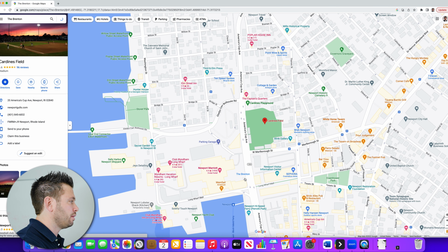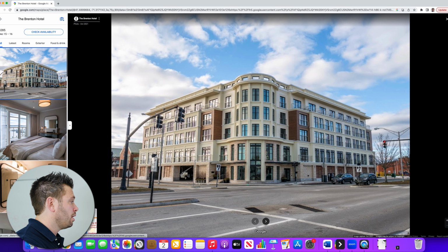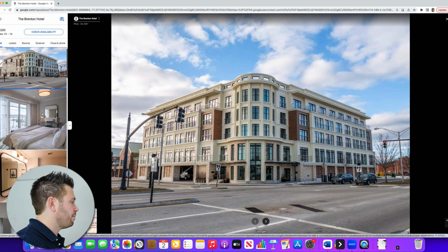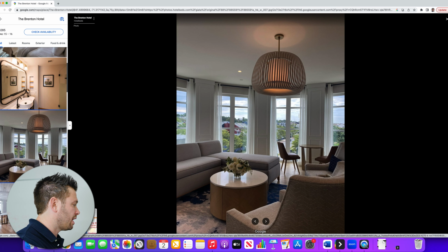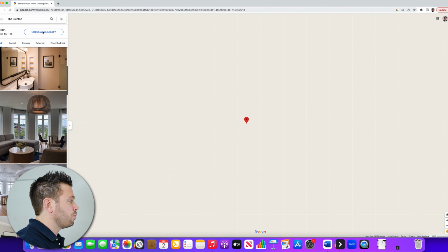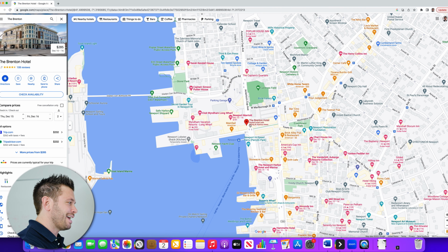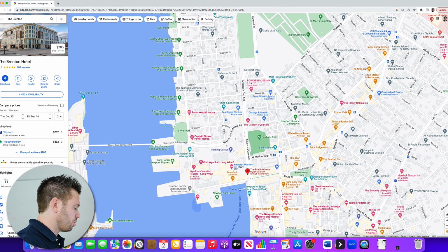The Brenton Hotel, let me click on some photos there to give you a feel as well. This is a newer hotel. A bunch of local investors had built this hotel, very modern. I think they did an incredible job on their design, on the interior and exterior. So this is gonna be a hotel that you may wanna refer your friends to if you're not gonna have them stay at your residence. So that's going to be the Newport Marriott and the Brenton Hotel.